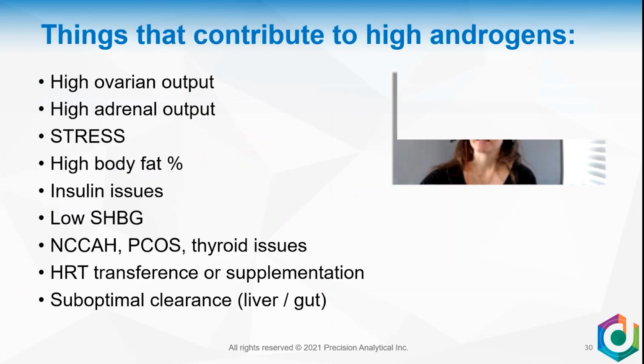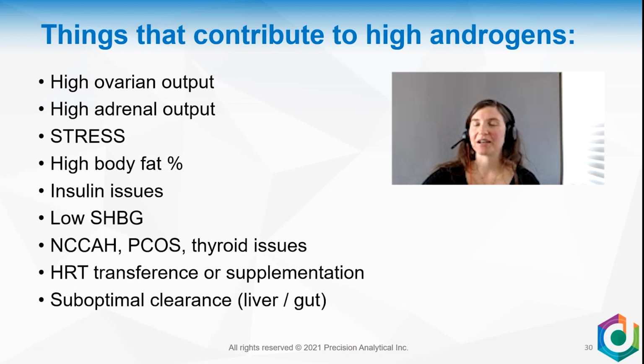So what are some other reasons why androgens elevate? This is not an extensive list, but it lists a few things. The ovaries could be making a lot of androgens. The adrenals could be making a lot of androgens. With stress, if you're really stressed out, usually it's the adrenals overproducing androgens. If you're overweight, 50% of our testosterone is made in the fat tissue, converted from androstenedione, so that can tend to elevate androgens. Insulin issues, you see that with PCOS. Insulin issues can cause those ovaries to overproduce androgens. A low sex hormone binding globulin. And then of course, thyroid issues, PCOS, non-classical congenital adrenal hyperplasia, and HRT transference or supplementation, which I'm kind of suspecting is going on here.